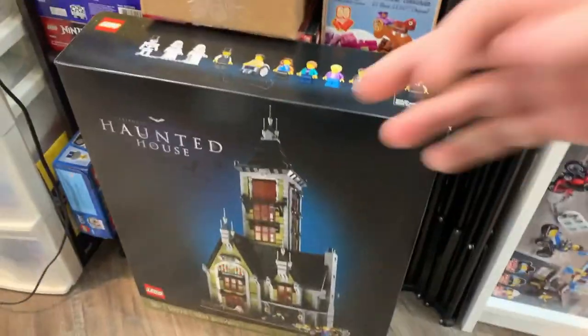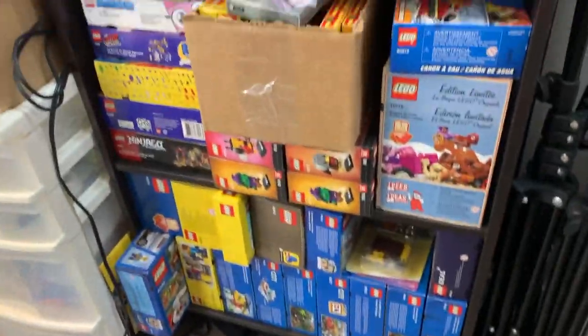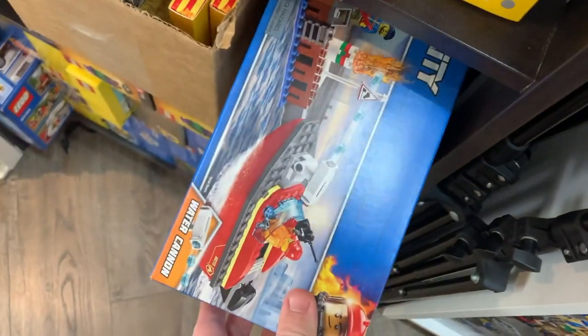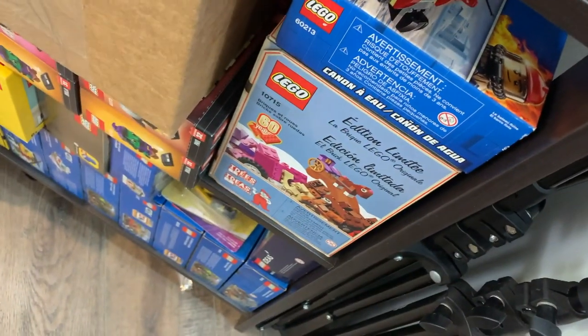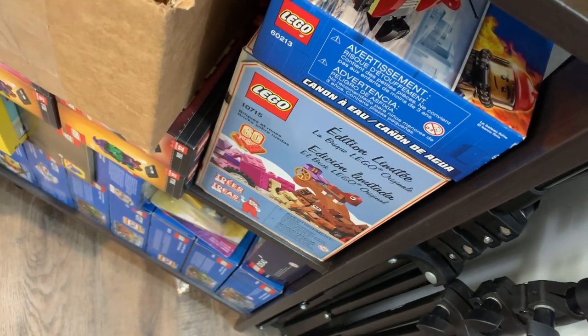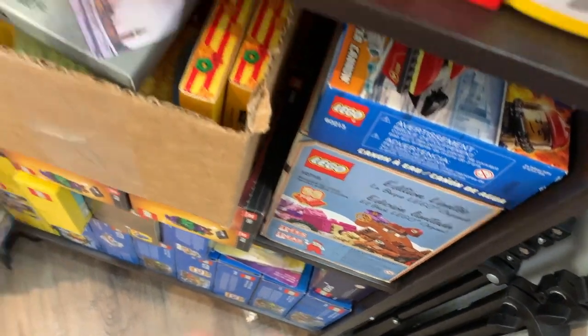Down here, one of the big sets I have is the Lego Haunted House, which I'm going to build soon. I just haven't had the opportunity yet, so I'll set that to the side and show you what's on these shelves. I've got this fireboat here, which is going to be perfect for another Will It Float video. Another, this is the 20-year limited edition. I made a video about that recently, actually. So I should, the book that came with it. So I'll definitely have to make and edit that video soon.